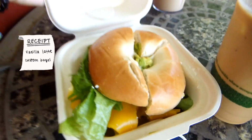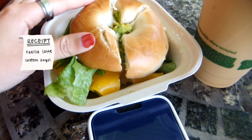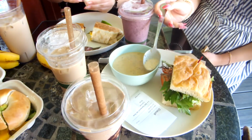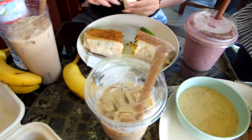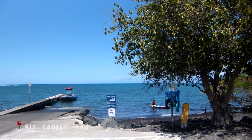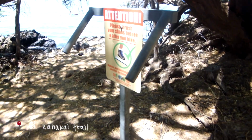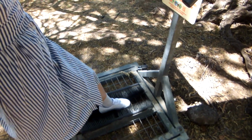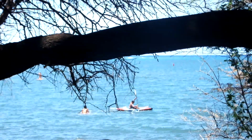I got a personalized bagel, which was pretty good. I think it's just your standard bagel, nothing super mind blowing. We then made a quick stop at a hiking trail nearby. I love the view of the water. It was so blue, and there were people paddle boarding in it, which was very cute.